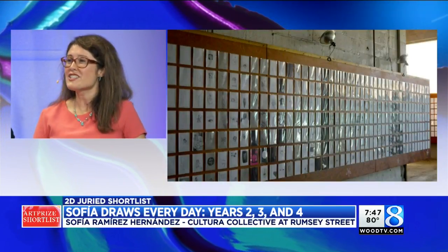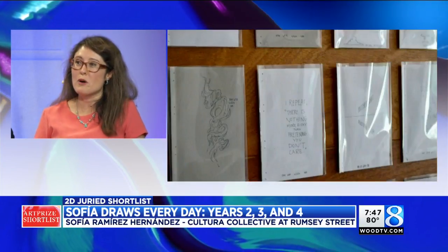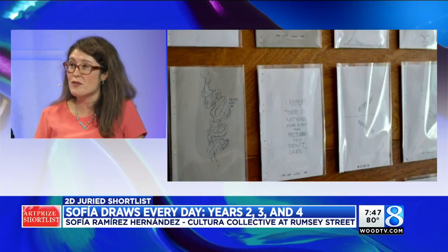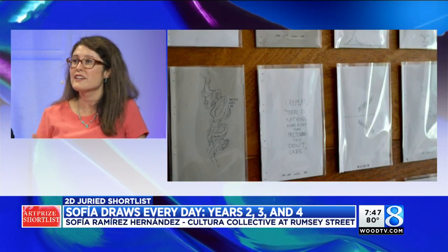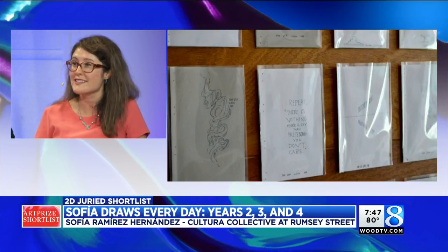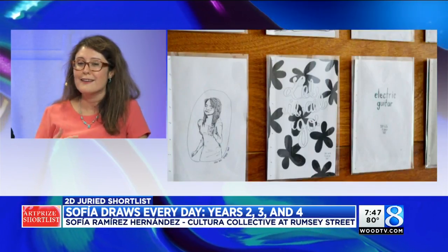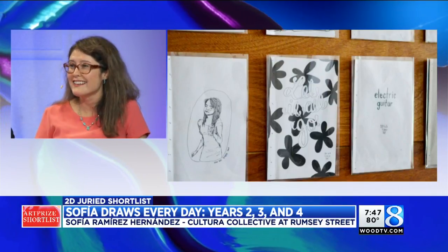So this is such an intricate, well-drawn piece, and I felt like I was looking at a diary as I walked through this work. There's over 1,000 drawings. Sophia taking on this task and discipline of making a drawing every day of her life. And I felt like I got to know her as a person, what it's like to be an artist. There's a great drawing that says, drawing every day is easy, drawing every day is hard.